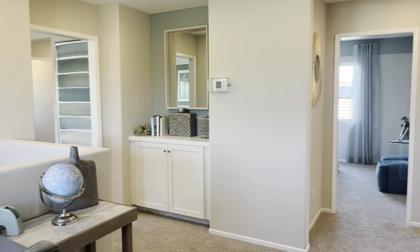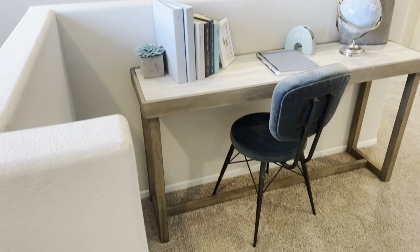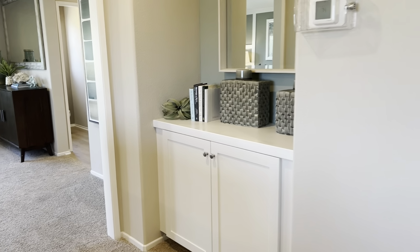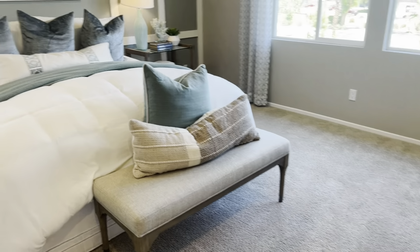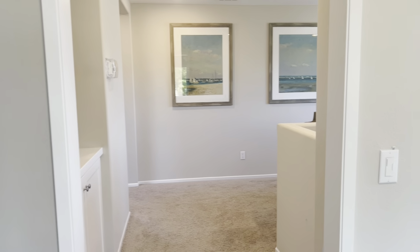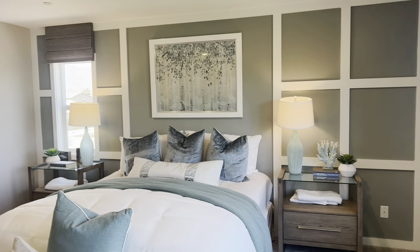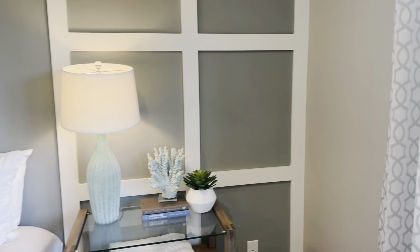Okay, at the top of the stairs you have a little nook and cranny type situation for a little desk. I love that setup there. Got some cabinetry. You got all carpet. Usually if you don't want carpet in your walking areas, like in your upstairs, it's an upgrade. So just keep that in mind. This accent wall is not something you'll get in your new home. That is something you'd have to do after.